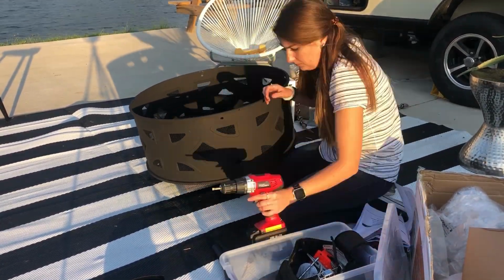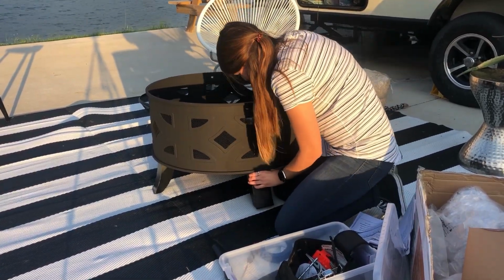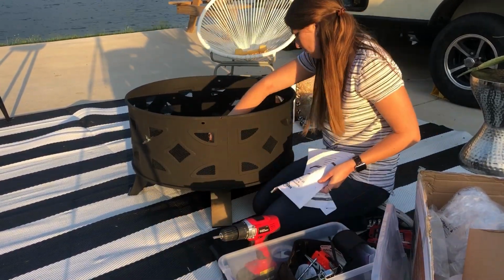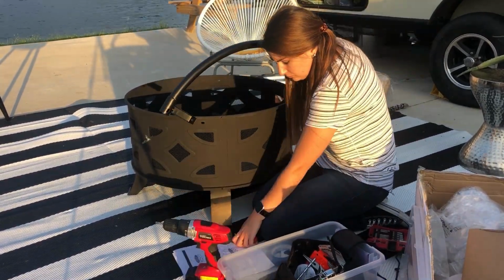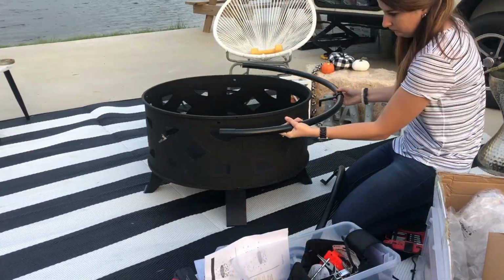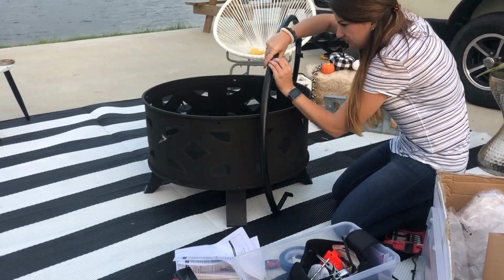If you ever buy a camper, I highly suggest having a good set of tools, because this fire pit didn't come with any of the tools that I needed to set it up. And I was very thankful to have my drill, because that made it way faster than only having a screwdriver.